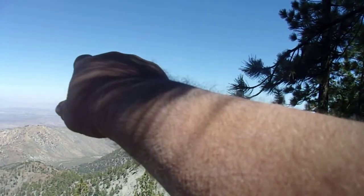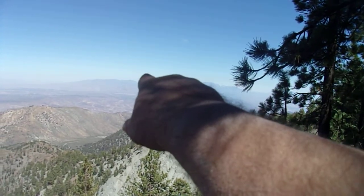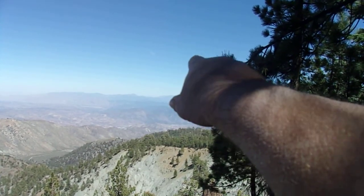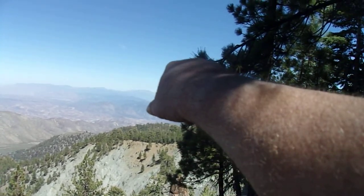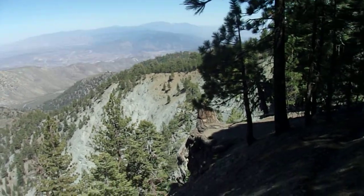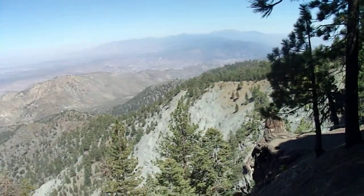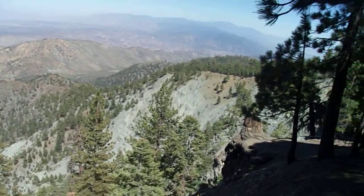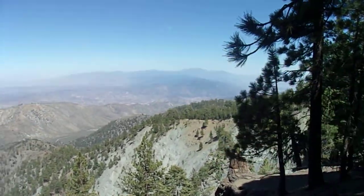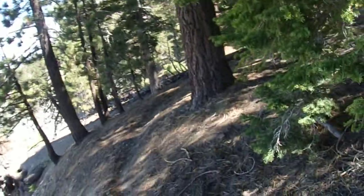It looks like I can see Sugarloaf Mountain, Grinnell Mountain, I can see San Gorgonio, and I can see the San Bernardino Peak Divide and Yucaipa Ridge. You get some pretty good perspectives, and I can see over down near Mormon Rocks where the 138 and 15 meet up. Those weird, crazy tilted rocks.